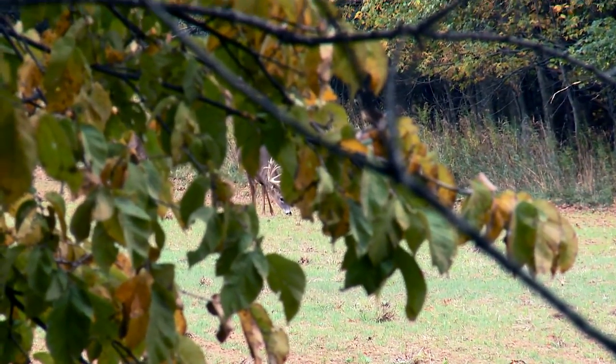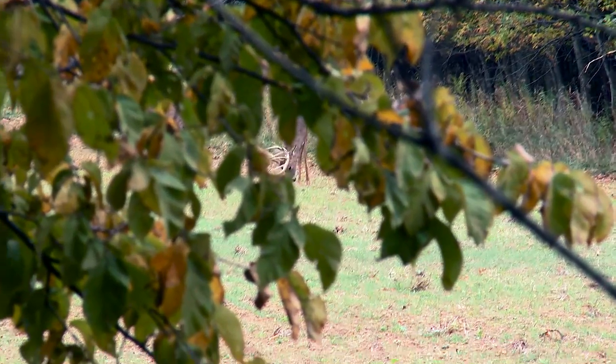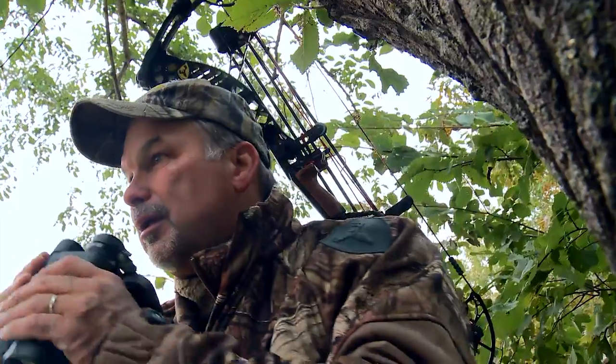Out here there's just a little bit of a food plot left. It has been real dry. It's Whitetail Institute, and in all that drought, it's still hung on. The deer out here are eating it. It's just thin, but he's working his way this way.